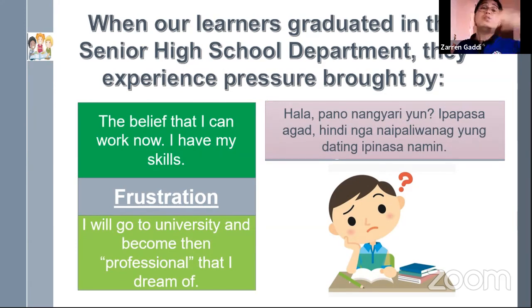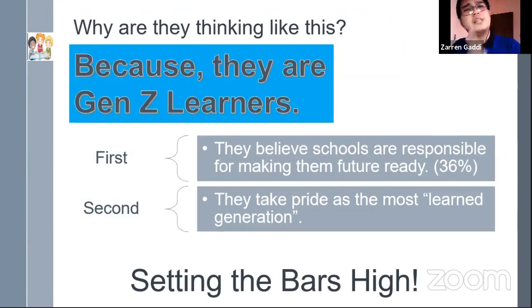At hanggang pagtungo nila sa kolehiyo, hindi nila alam na yung ginawa pala nilang iyon ay kaugnay sa ginagawa nila ngayon sa kolehiyo. So may vacuum, may space. Okay? And this leads to what we call frustration. Ngayon, why are they thinking like this?